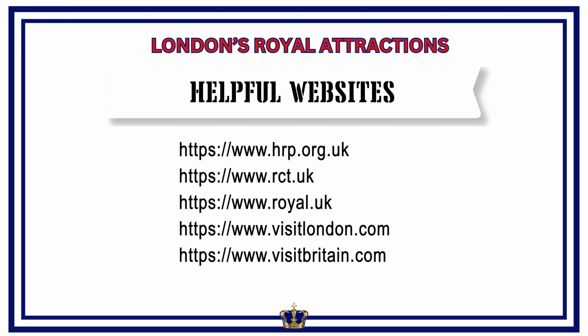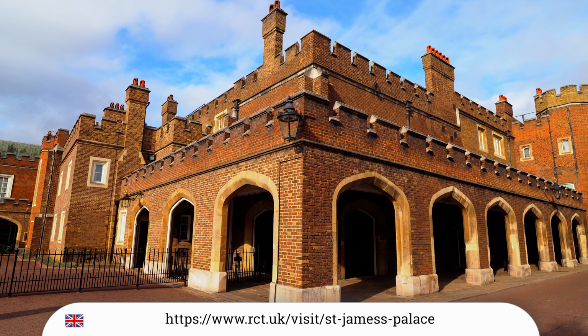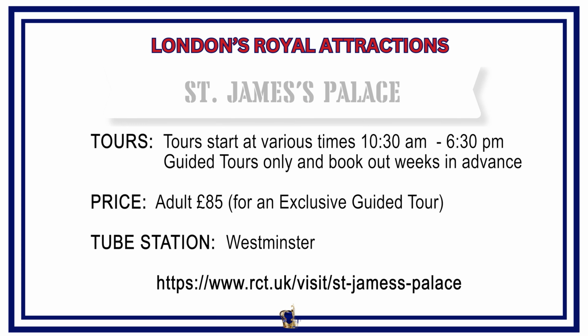In addition to the well-known royal sites in London like Buckingham Palace and Tower of London, well, there are some other attractions that may not be as famous or popular, but still have an important place in the Crown's history. St. James's Palace is one of London's oldest royal residences, having had that role for about 500 years. The palace is open to visitors on selected dates for exclusive guided tours.